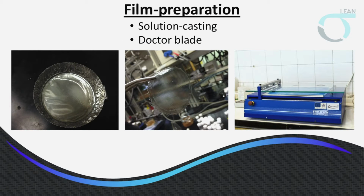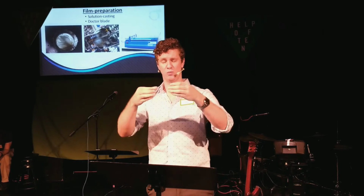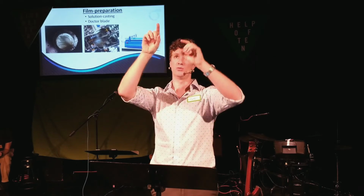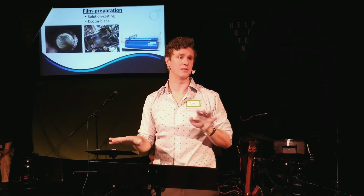So what we did was film preparation, right? This is going to be the actual creation of the polymer itself. Now, there's a lot of different steps that went into creating both the catalyst and the individual monomers, because what we did is we started with one initial monomer. And what you had seen on the previous screen is that there were different types of chains, and that's because we had different synthesis steps.